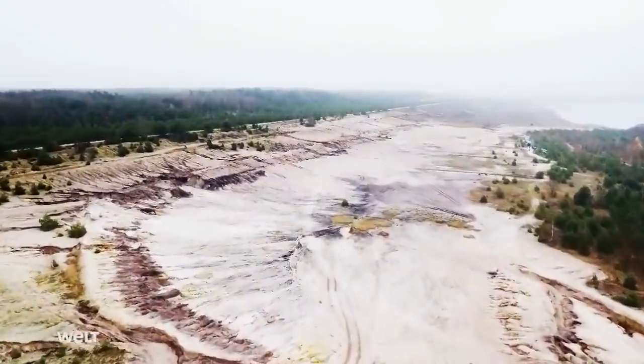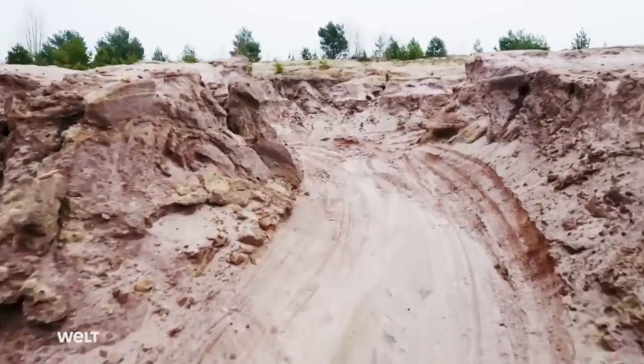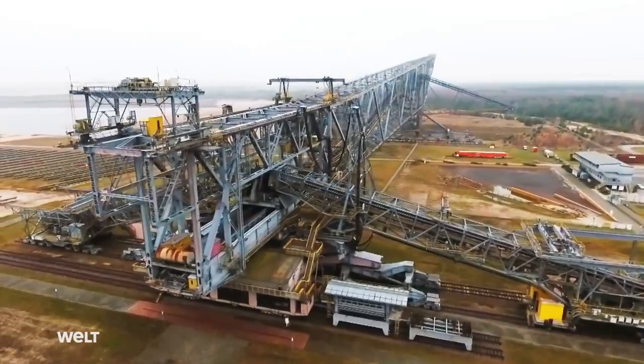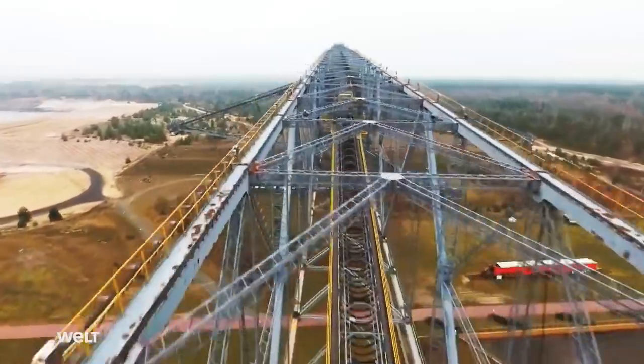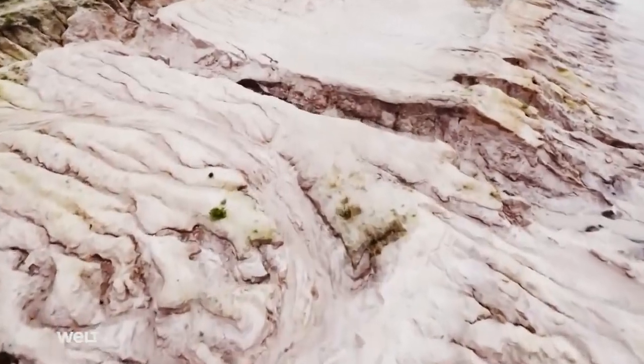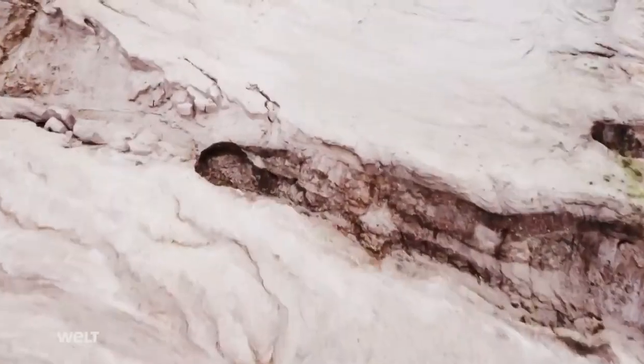It is in terrain like this that off-road vehicles are happiest. A former lignite mining area in eastern Germany now serves as a practice ground for off-road vehicles of all kinds. It's an ideal playground for Andre Schwartz and his expedition vehicles.